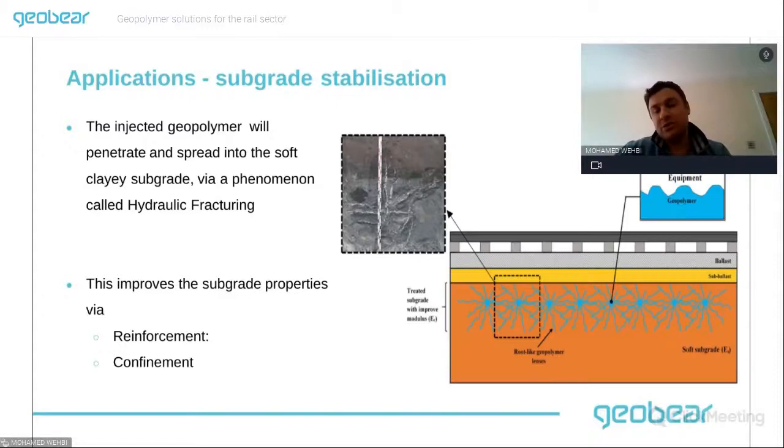What can we do? We can actually inject geopolymer directly into the subgrade, the natural subgrade, and strengthen it. Now, this is very relevant with clay soils. When you inject the geopolymer in clay soils, or under the track in clay soils, the geopolymer will spread into the clay using a phenomenon called hydraulic fracturing. So you're almost going to end up creating some sort of root-like lenses of geopolymer that look like this, as you can see here from the image. What these root-like lenses will do is reinforce the soil, but also add extra confinement. And with it, you can substantially increase the shear strength of your soil.